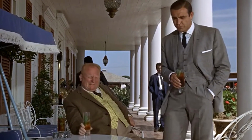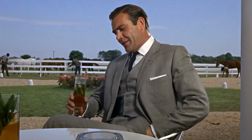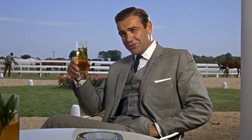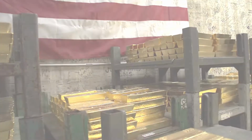Yes, well, I've worked out a few statistics of my own. $15 billion in gold bullion weighs 10,500 tons. 60 men would take 12 days to load it onto 200 trucks. Thanks, James. What else is in Fort Knox?